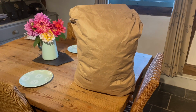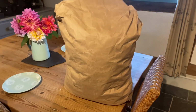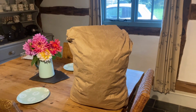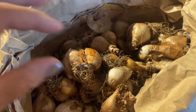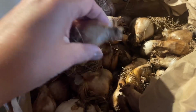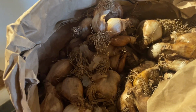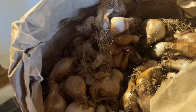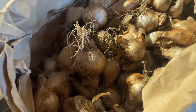So really, really excited and a little bit daunted at this stage. I mean, it is 27 kilos of spring flowering bulbs. I couldn't help myself. I've just opened the bag and there is a real mixture of narcissus and daffodil bulbs, several different species here. I asked for them to be done like this so that they're all completely mixed together, and then that way I won't feel like I have to conform to putting them in their groups. It's going to be more random, but so far they all look really, really good quality bulbs.